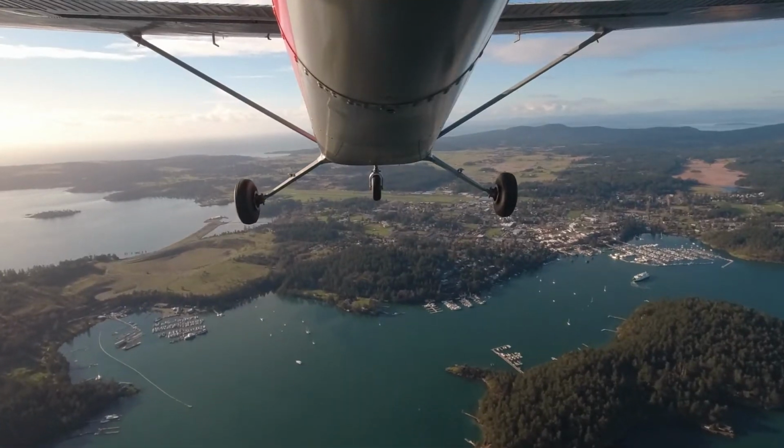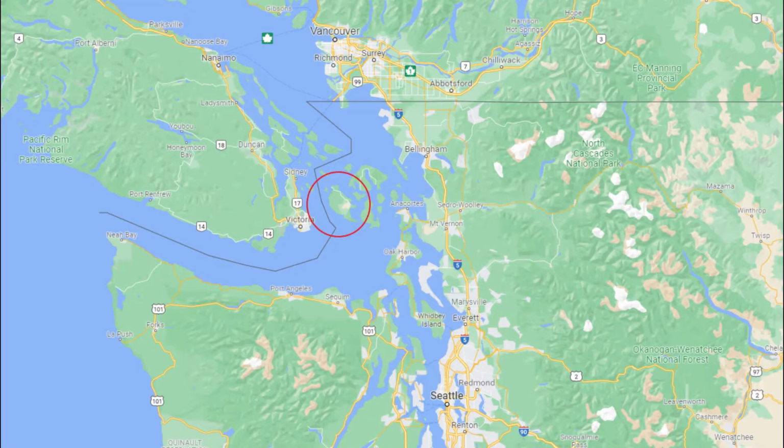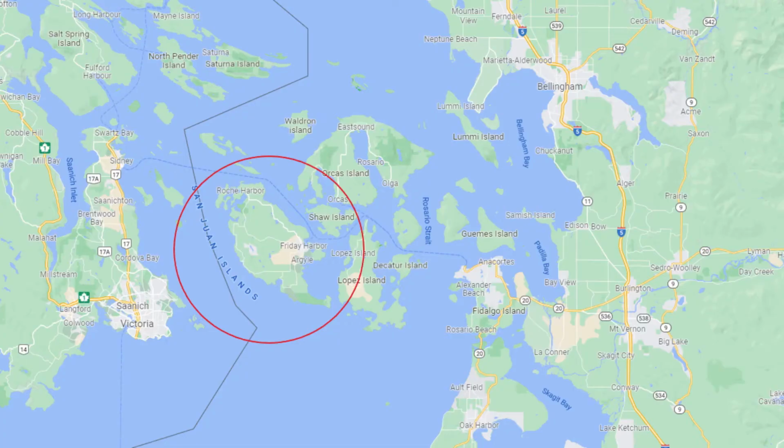Today we'll be exploring Friday Harbor, located on San Juan Island. The San Juan Islands are located in the northwest corner of the United States in the state of Washington, just a few miles east of Vancouver Island, Canada, 80 miles north of Seattle, Washington, and less than 100 miles southwest of Vancouver, British Columbia. San Juan Island is the second largest and most populous of the San Juan Islands in northwestern Washington. It has a land area of 55 square miles and a population of 17,000 year-round residents.